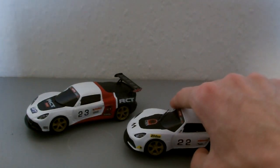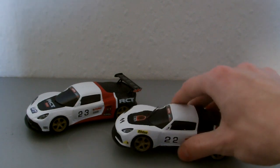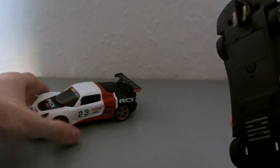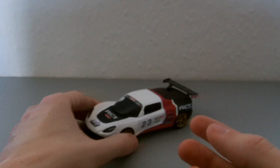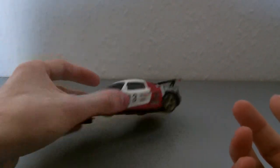It'd make a pattern noise as it was coming off the ground, going back down. Then it would jump about twice at the most, but it was quite enough to affect it going off, as well as when you stop in a corner. So you're halfway through a corner, if you full throttle it, you're just going to hop straight out of the slot like that.